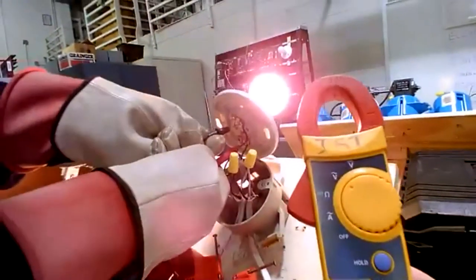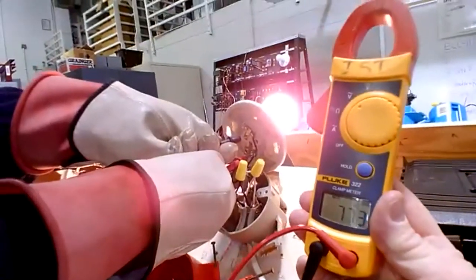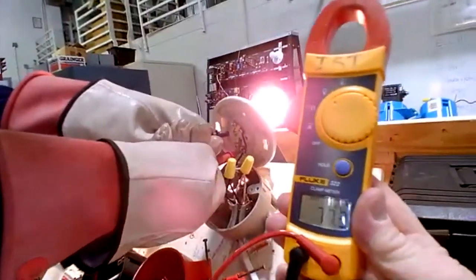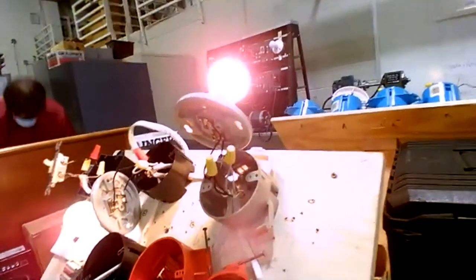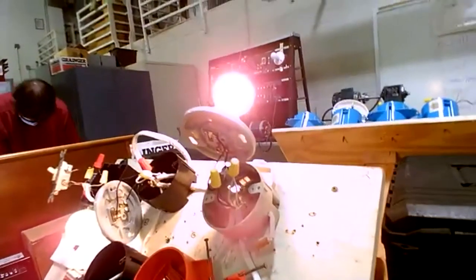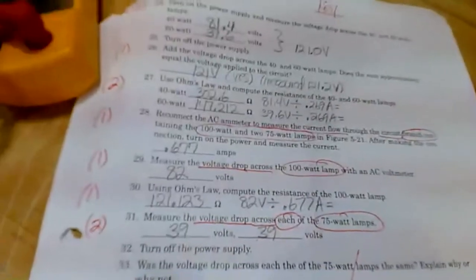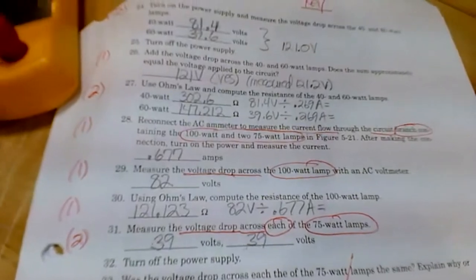So he's up there across the 100-watt, and we got 77.3 volts. You're not getting the whole 120 because you've got a combination circuit there, right? 77.31, okay? And then the next question would be, using Ohm's law, compute the resistance of the 100-watt lamp.